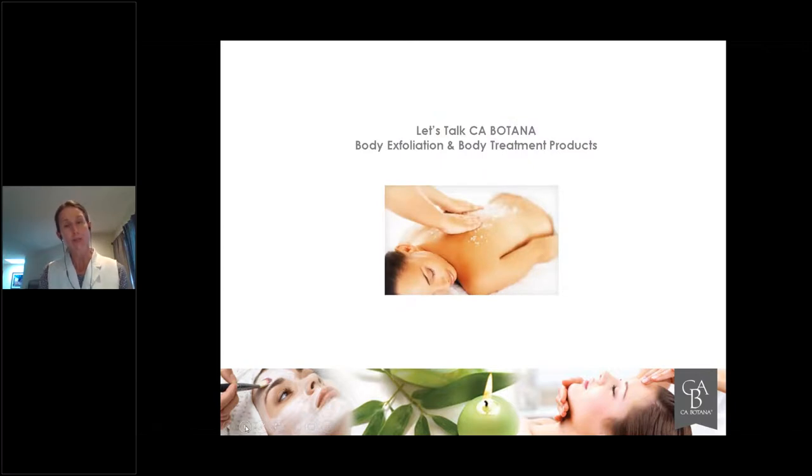For those of you that are interested in body exfoliation and body treatment products, you don't have to have somebody to work on with these. You can just go ahead and buy them from Alexander's Aesthetics and start to practice on your own legs and your arms, your chest, and your belly during quarantine. The body exfoliation products are very user-friendly.